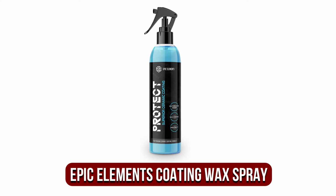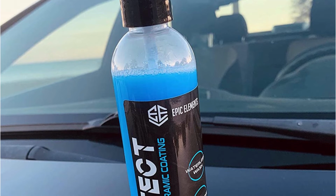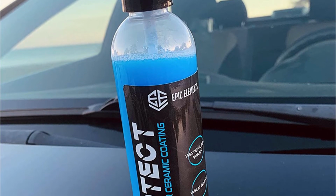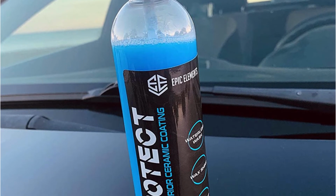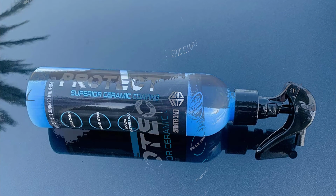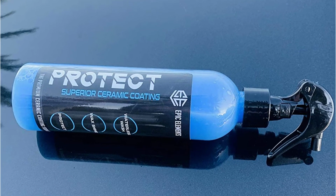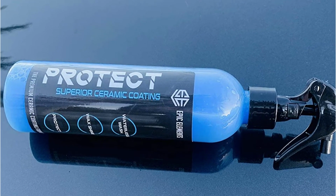At number 4 is the Epic Elements Protect Ceramic Coating Wax Spray. Protect Ceramic Wax Spray is a 3-in-1 car polish that can do more than give your car's exterior a clean, crisp shine. It's made to protect your paint with ceramic coating, coat your paint with wax sealant, and clean it with waterless wash all at the same time. This car polish sprays on quickly, and you can wipe it off with ease. It also doesn't leave a sticky residue.